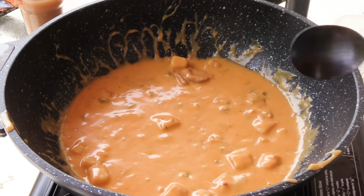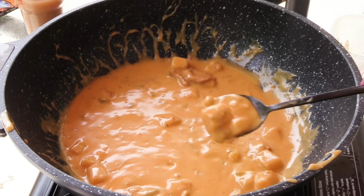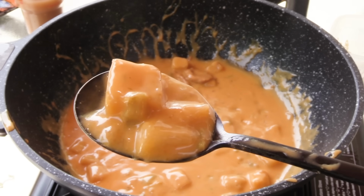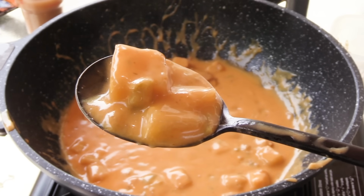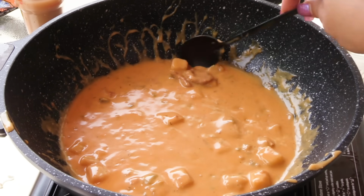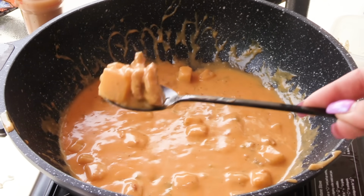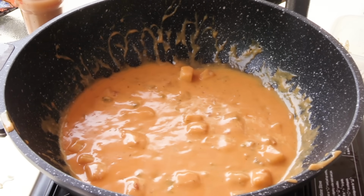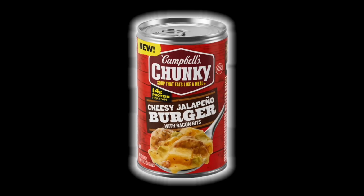But still I wouldn't call it spicy, but Campbell's didn't call it spicy on the label. But honestly, this one has more flavor and spice than the spicy one did. But I feel like this soup is begging to be served over mashed potatoes, rice, or some sort of pasta, or even tortilla chips. And I'm giving Campbell's Chunky Cheesy Jalapeno Burger with Bacon Bits Soup a 6 out of 10.